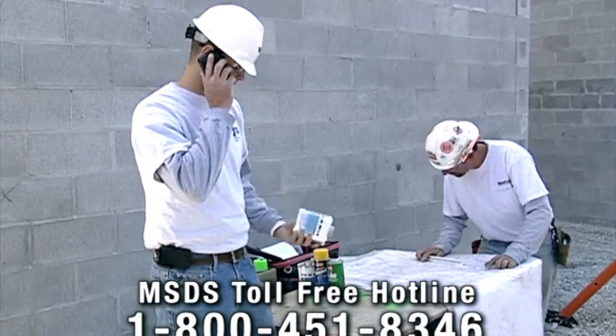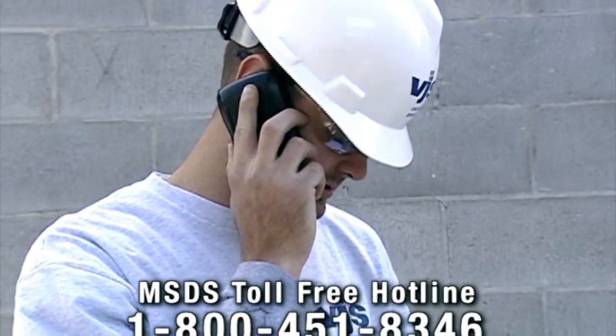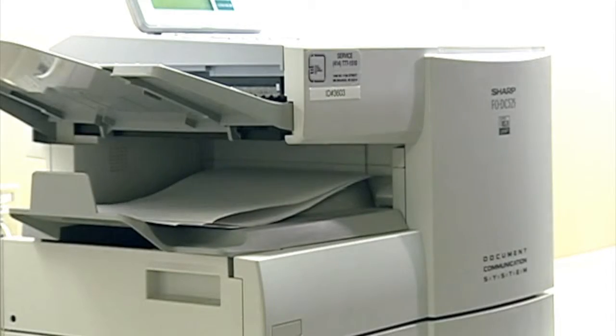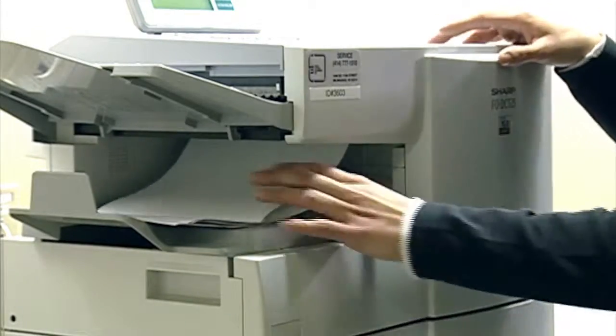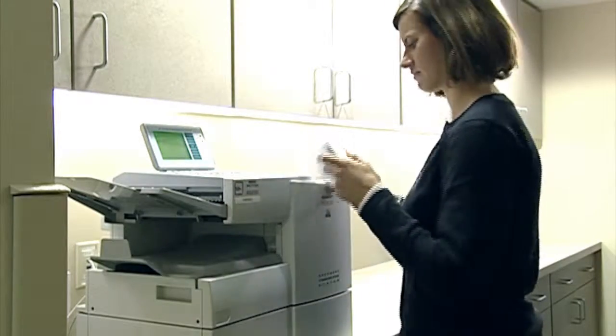1-800-451-8346. Calling this number will put you in touch with a technical assistant who will be able to secure the information you need. They will then fax or read you the information over the phone with the most up-to-date, accurate information available regarding the material in question.